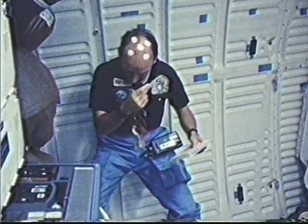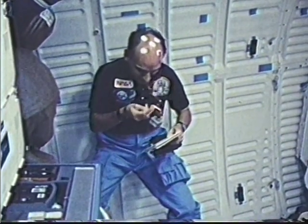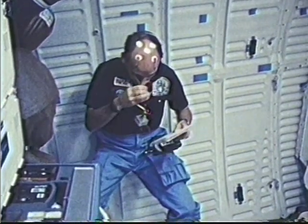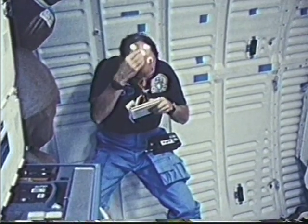Now, I practiced these experiments for weeks prior to going into space so that I could get baseline data to compare with the onboard data. And then after I got back from the flight, we also did additional tests so that you had before, during, and after results of these various types of medical tests.